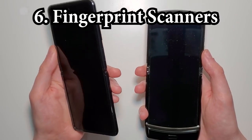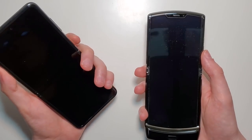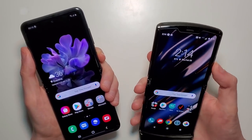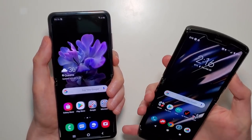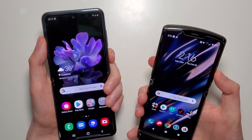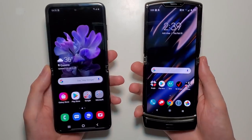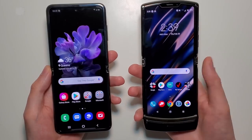Now for the fingerprints. For the Samsung, it's right here, right on the side, whereas for the Moto, it's right here at the bottom. Okay, so the win goes to the Samsung. But I will say that the Moto does work more often, and I also prefer the placement here at the bottom.